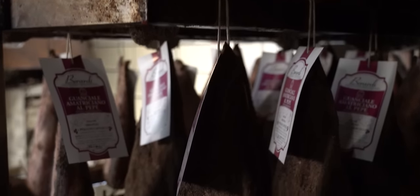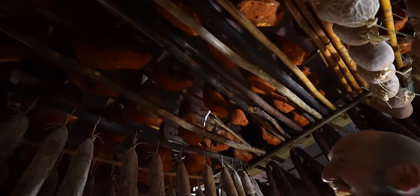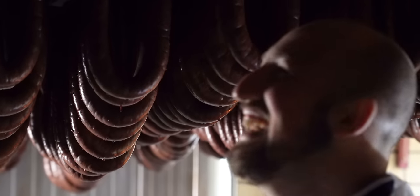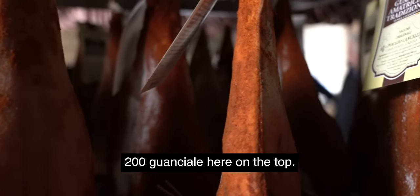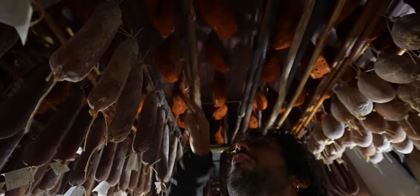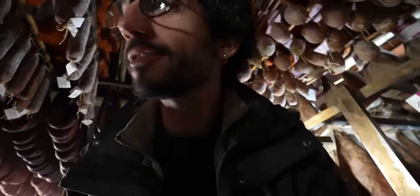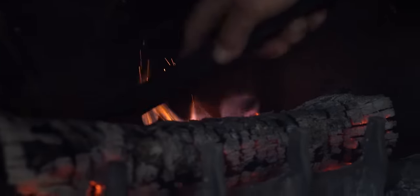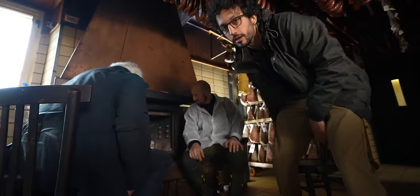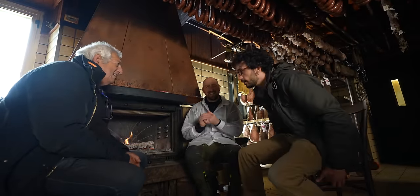That's a beautiful place, it's fantastic, no? Whoa, I didn't see it at first, but there are more guanciale up there. There is even more. Okay, how many guanciale do you have in this place? How many? 200 guanciale qui sopra. It's crazy, because over here, there's a second layer. Trays and trays and shelves full of guanciale. It's just like heaven. Wow, it's much nicer.